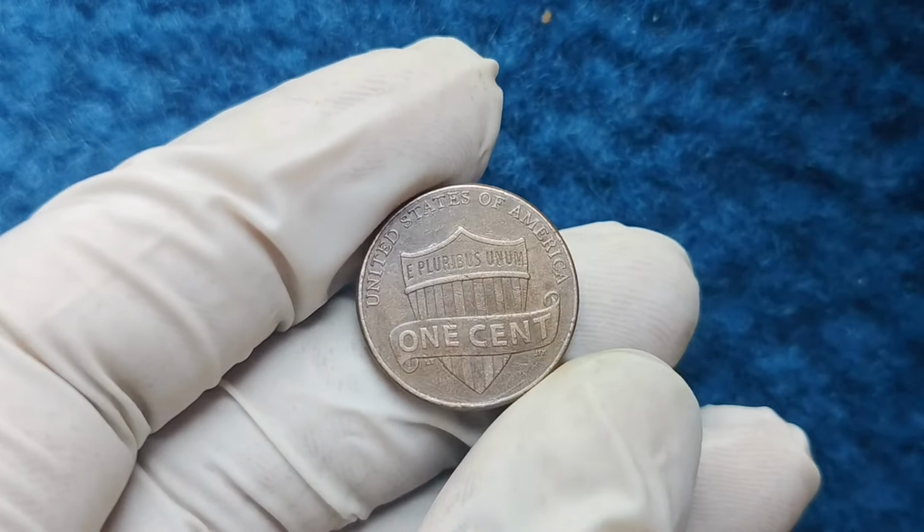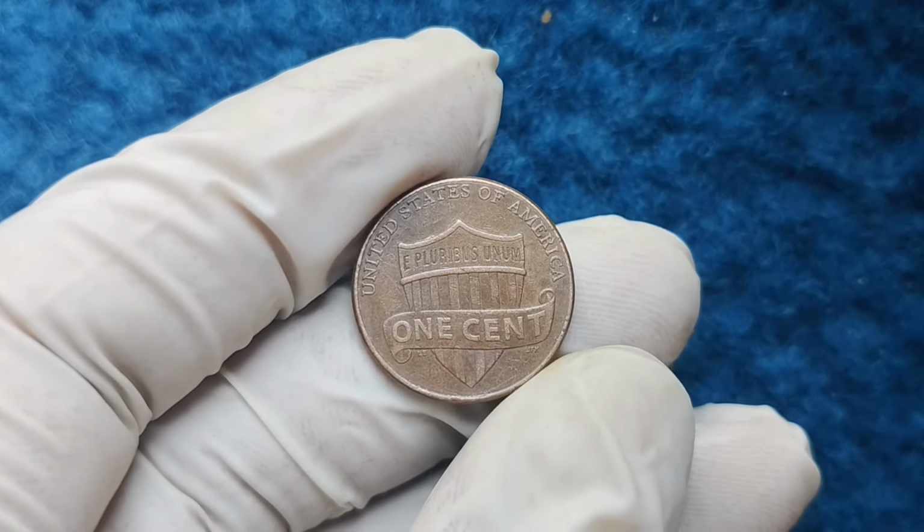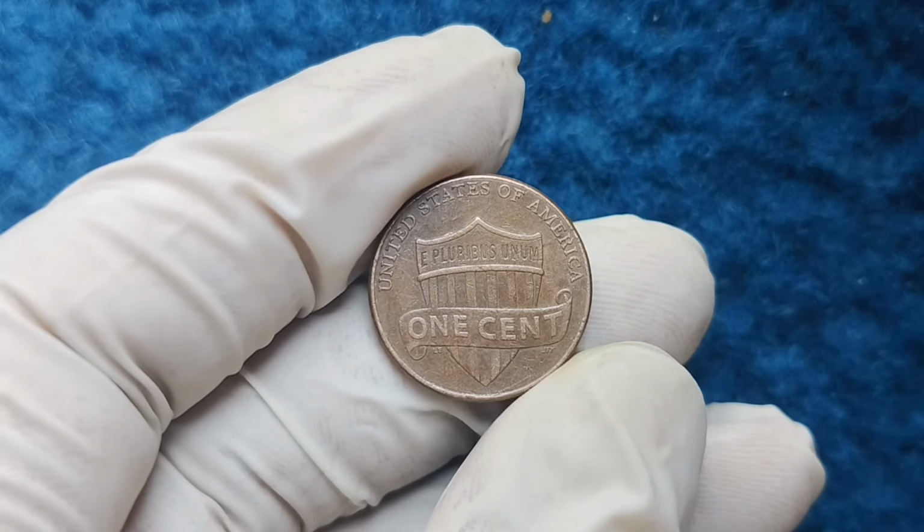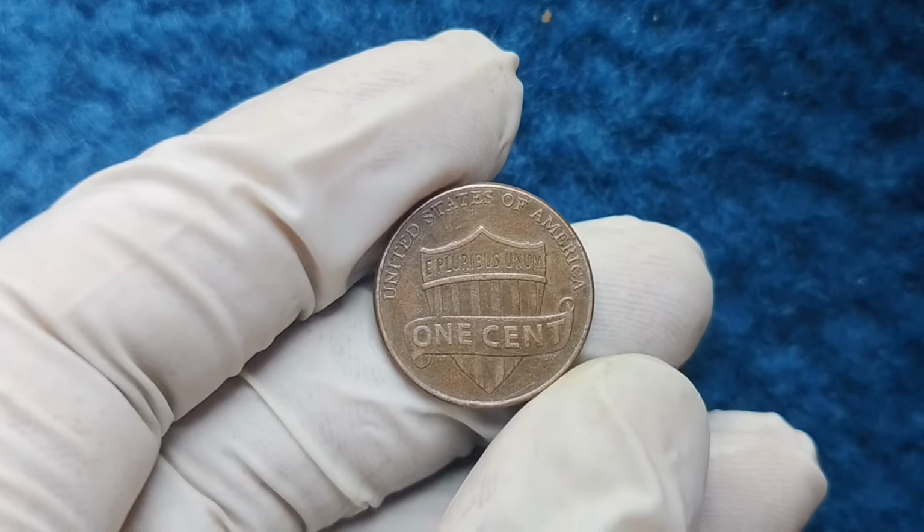The 2013 penny features our guy Abraham Lincoln, looking as serious as ever. But the key thing here? No mint mark. Normally, pennies minted in Philadelphia don't carry a mint mark, but this one? This one's got a little secret.